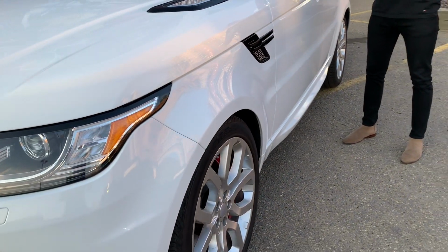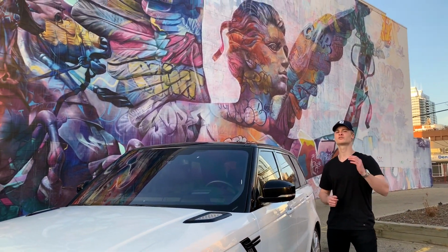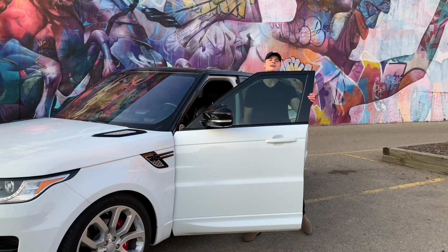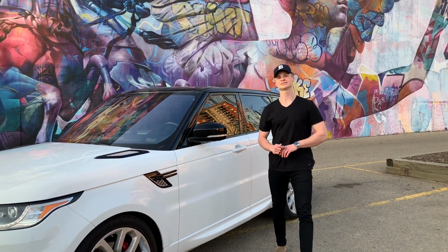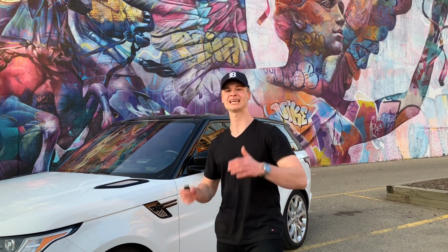Unmistakable side skirts make this vehicle look so aggressive. It looks amazing from the side, from the front, from the back. There's not an angle this Range Rover looks bad on. So like I said, these side skirts are unmistakable. There's vents all over this. This is a sporty, luxury performance SUV.